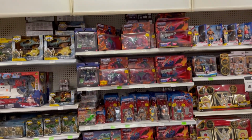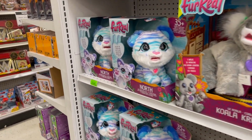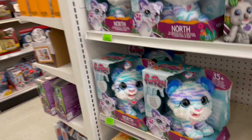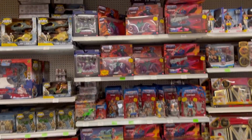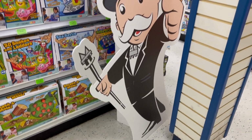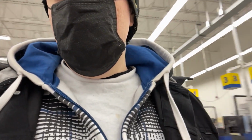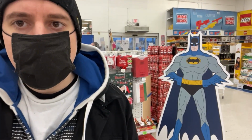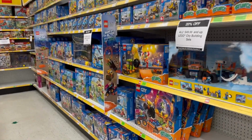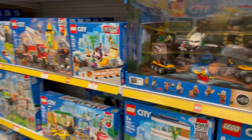And then here we got the He-Man stuff. And these are motion sensor, I think. What a trip. If you get too close, they start to make noises at you. See? This one's freaking me out. Let's see that again. That's a cool Batman. See if we get one with the Batman. Sweet. Lego section. I always liked the Lego, but I never got into it. That's cool though.